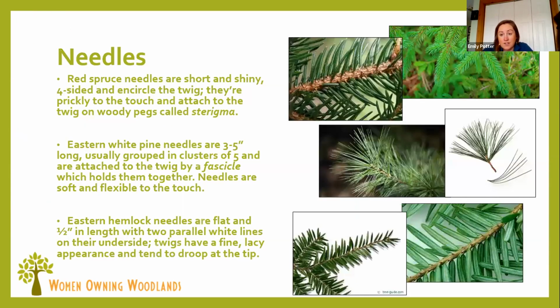The needles are also distinctive of these three species. Red spruce needles are short and shiny. They're four-sided. They encircle the entire twig. They're prickly to the touch, and they're attached to the twig on these woody pegs that are called sterigma. You can see those sterigma in this photo here.